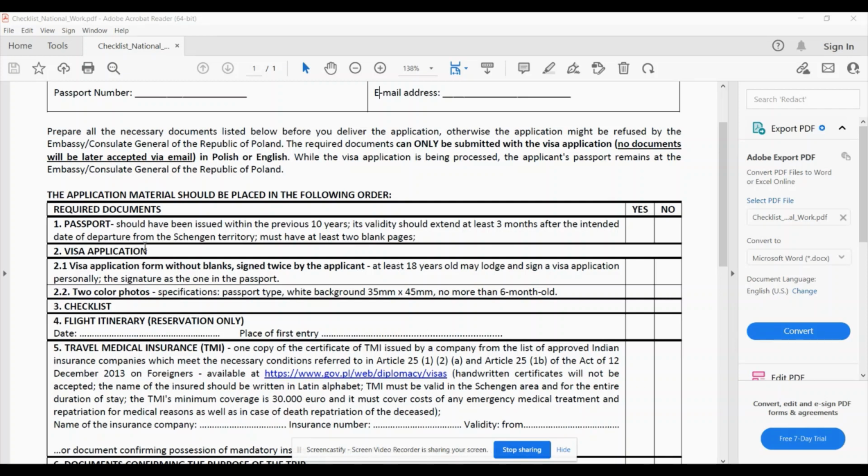The first document, which is obvious, is the passport, and the passport provided should meet some criteria. That is, it shouldn't be older than 10 years. So for 2022 now, it shouldn't be older than 2011. A passport issued in 2011 is not valid to be applied with, and the validity should extend at least 3 months. So considering December, the validity should at least be until the end of March so that it could be processed, and it should have at least 2 blank pages.